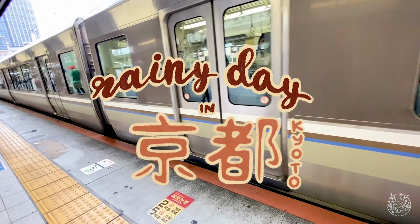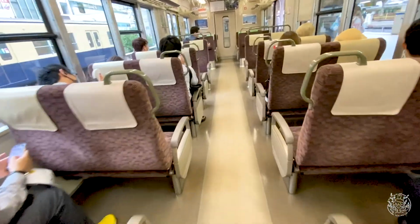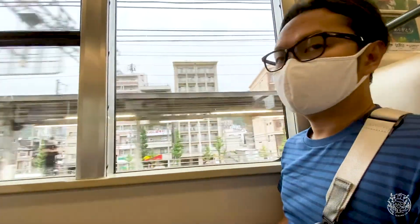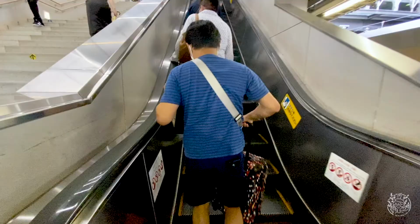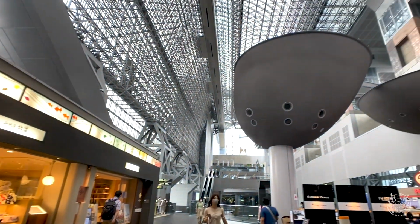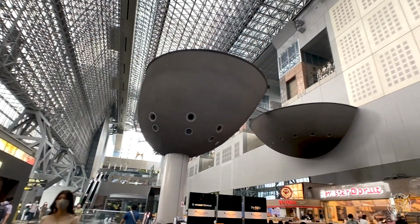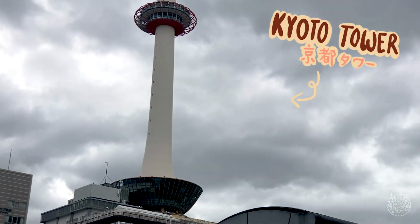Hi! Today we are going to Kyoto City. Kyoto is famous for its matcha, classic Japanese cuisine, shrines, and much more. And I'm taking you to some of the must-visit spots. Upon reaching Kyoto Station, you can find Kyoto Tower right in front of the station. Take some snaps and you're good to go.